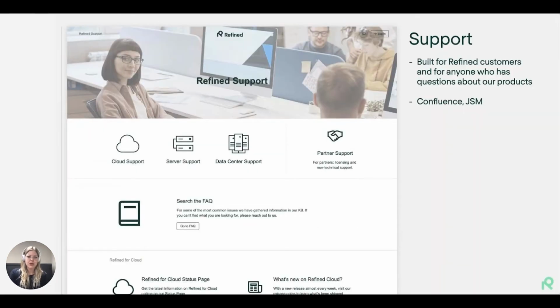Lastly, I will show you our support site. Some of you might have seen this already. So like many other Atlassian customers, we are using the Jira Service Management projects for our product support. And then we're using Confluence for the knowledge-based functionality. So this site is built for refined customers and for anyone who has questions about our products. And here we're utilizing Confluence and Jira Service Management.